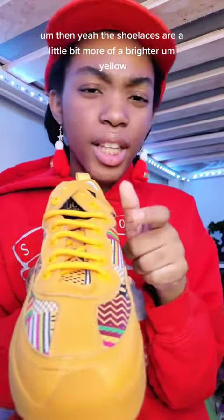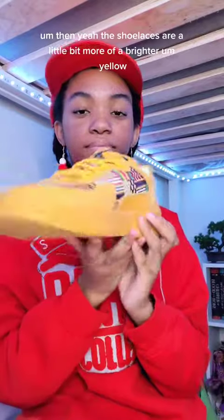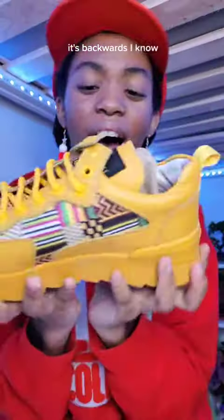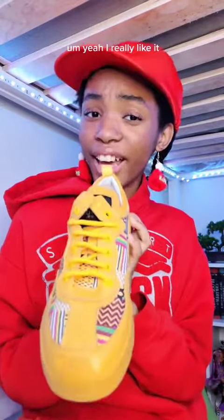Then you have the shoelaces that are a little bit more of a brighter yellow. Then in the back it has the logo. It's backwards, I know. But yeah, I really like it.